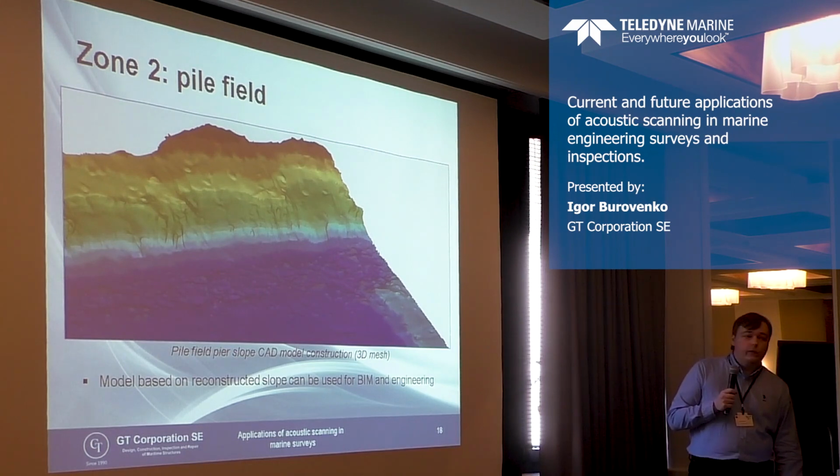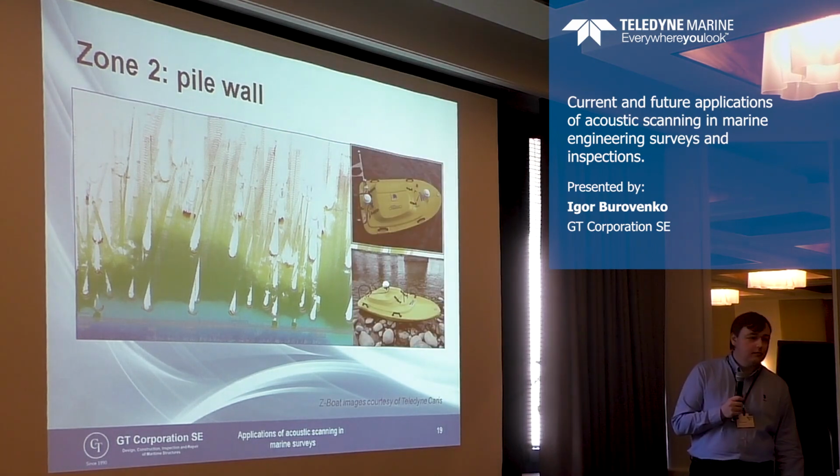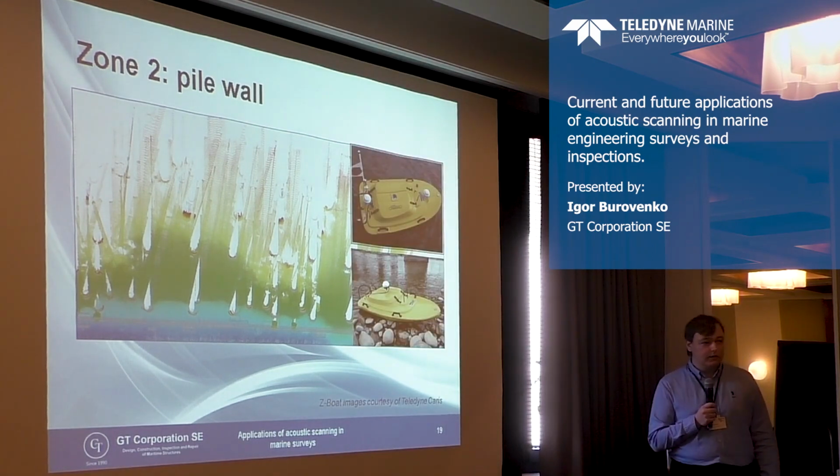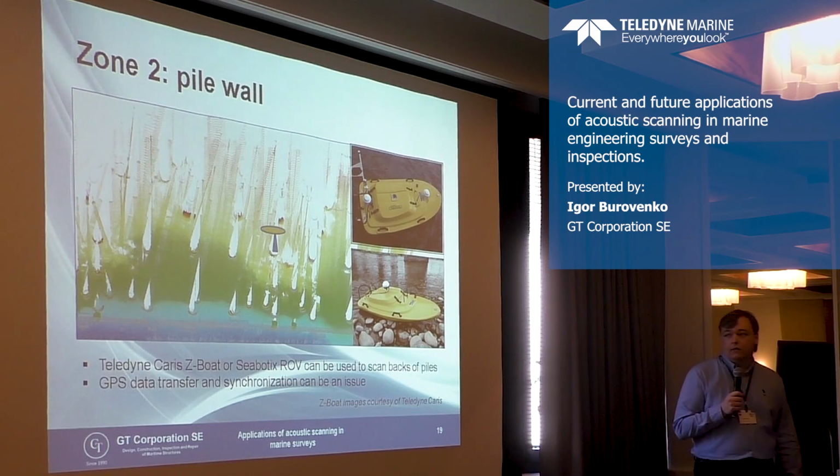We have a new idea from the last TMTV session. So we found out that Teledyne has a very small and nimble Z-boat. And we would like to use this one to try and go down the pier in this 1 meter gap and scan the shades of the piles. So the ROV can also be used, the Seabotics ROV or whichever you use.